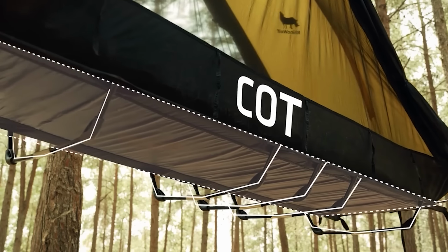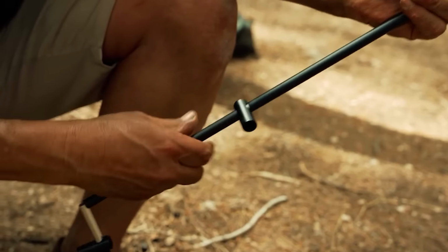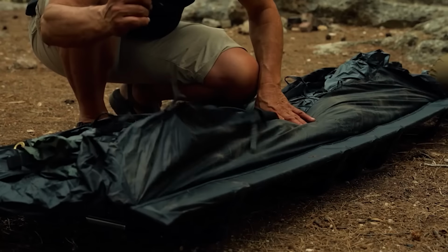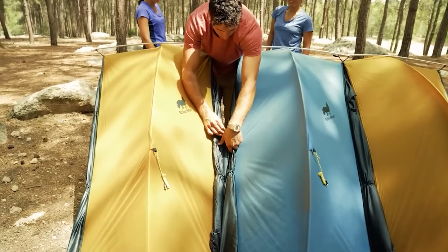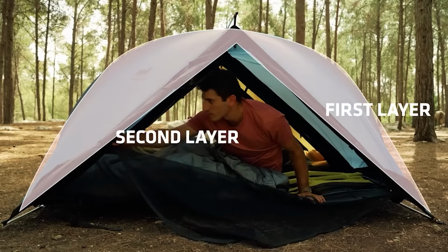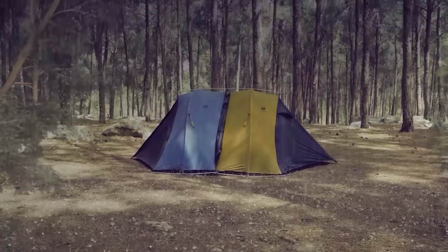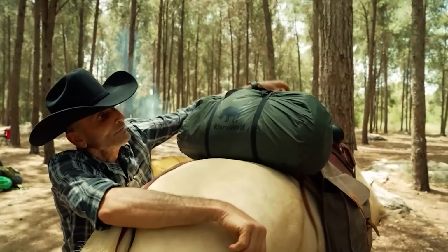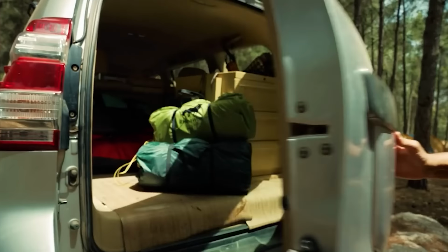But here's the cool part. Remember the modular bit? Well, you can connect the sleeping units to each other. This is perfect for people who like to camp in big groups. You can buy multiple units and build your own little camping kingdom. But first, check your budget, because a unit costs $475.